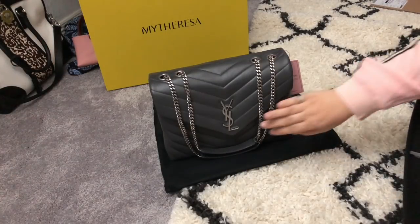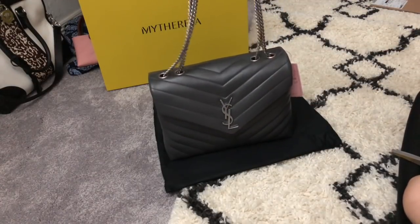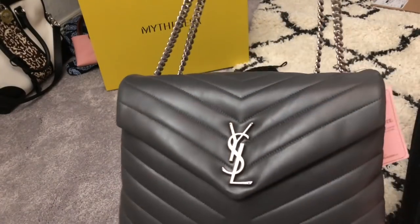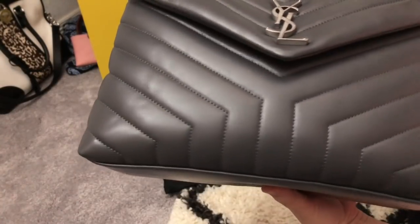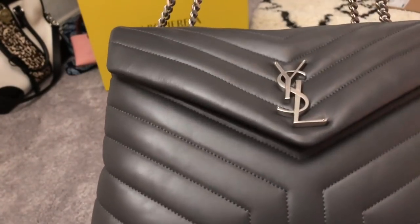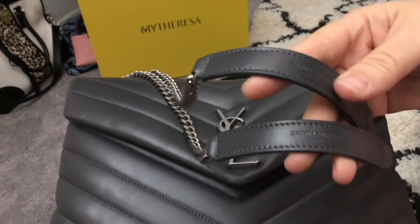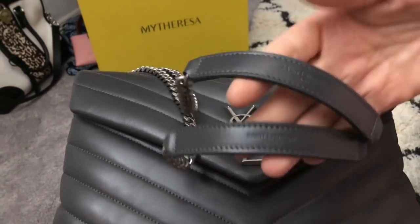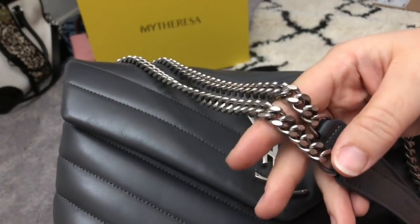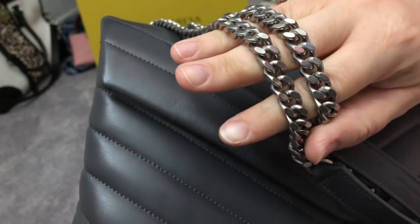So finally, I managed to get all of the tissue paper off of the straps. And this is what it looks like doubled up. And I have to be honest with you guys, it's gorgeous. I really have nothing bad to say about this bag. The straps are gorgeous. The leather is buttery and it just kind of molds to your hand. And the weight of the chain is very substantial. The cut of the chain is very, very nice and flowy.